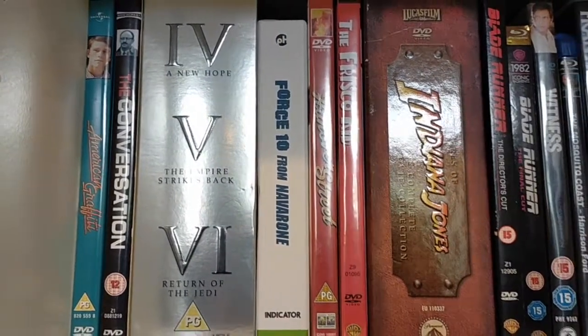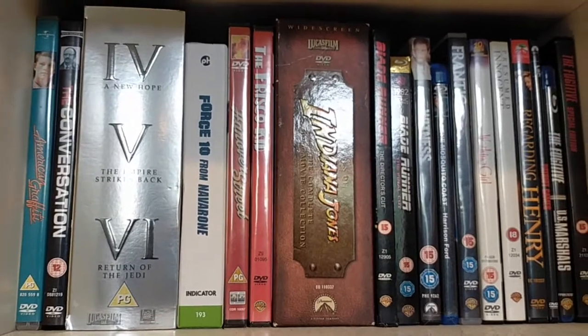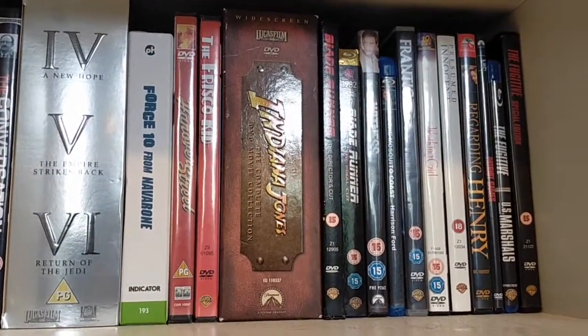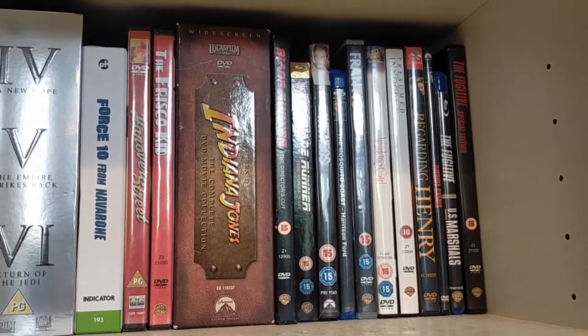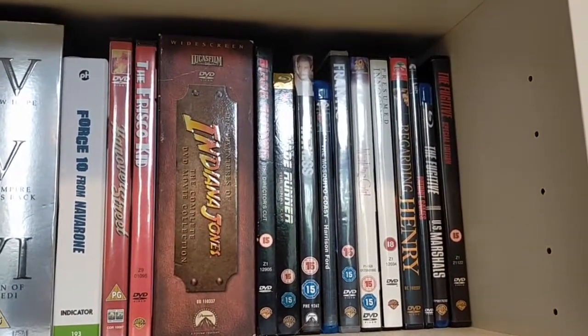So we've got American Graffiti, The Conversation, the Star Wars original trilogy. We've got Force 10 from Navarone, Hanover Street, The Frisco Kid, and then we've got my dad's Indiana Jones box set, which has got the first 3 movies and a bonus features disc in it. We've got Blade Runner, the director's cut there.